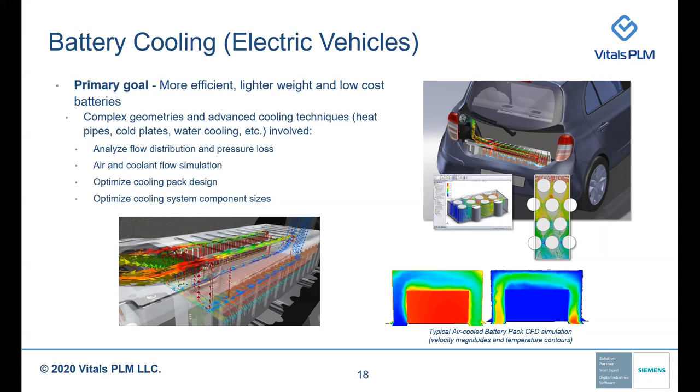And some of the cooling systems include heat exchanging devices like heat pipes, cold plates, and water cooling paths. So here we can see a FloEFD simulation result where we see a flow around a battery pack, which are modeled as cylindrical components, and this kind of analysis is quite important when it comes to the performance of the electric vehicles, mainly for battery cooling purposes.